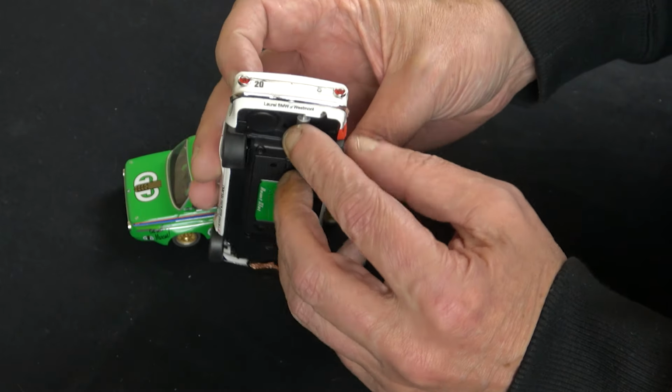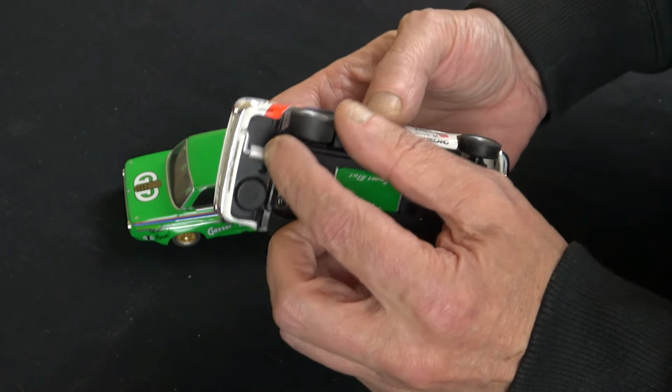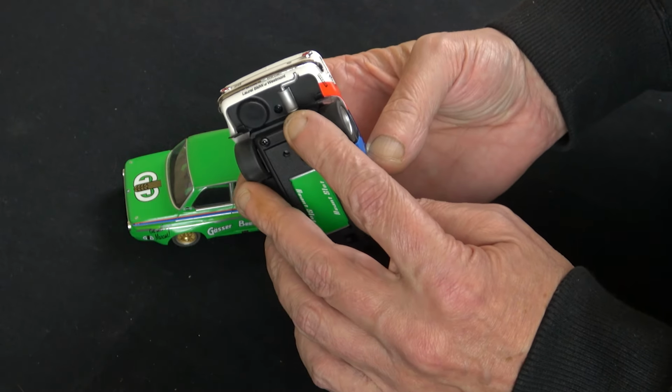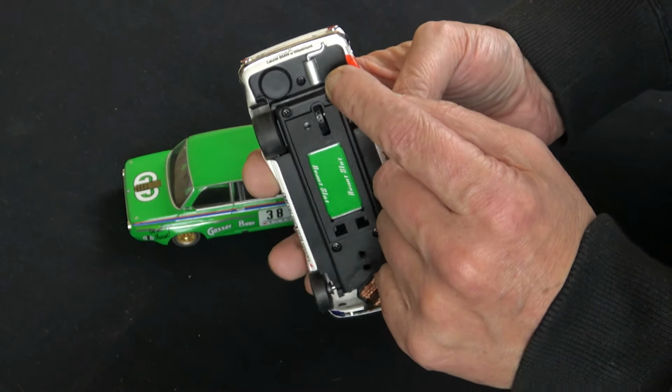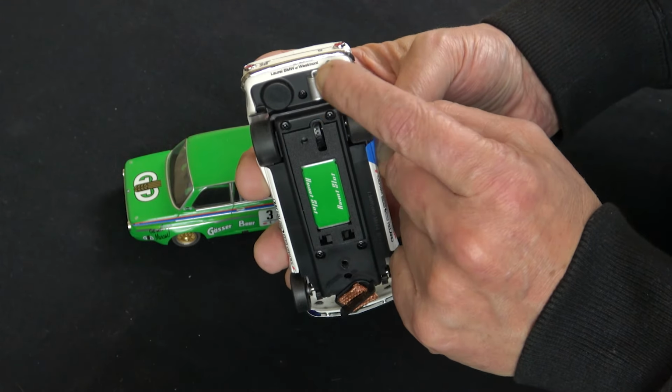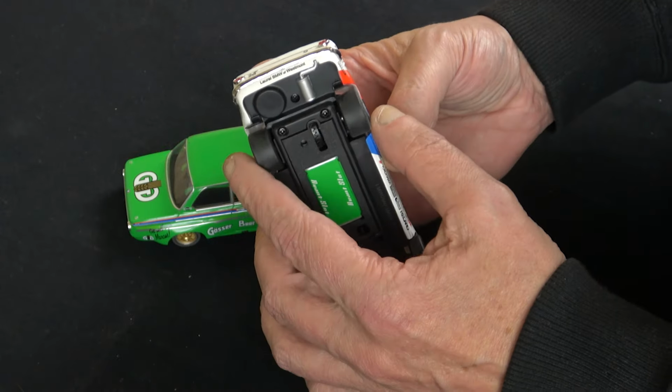Whereas Avant have gone for properly cutting out the bodywork and a tailpipe. I'm not quite sure that's a racing tailpipe. That looks a lot more like a standard out the dealership saloon tailpipe, but I don't know.